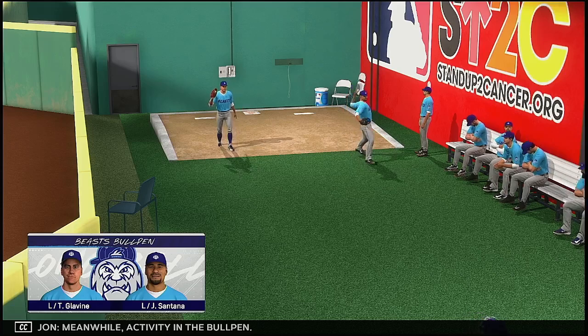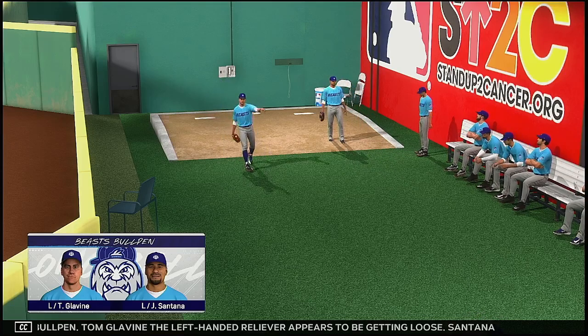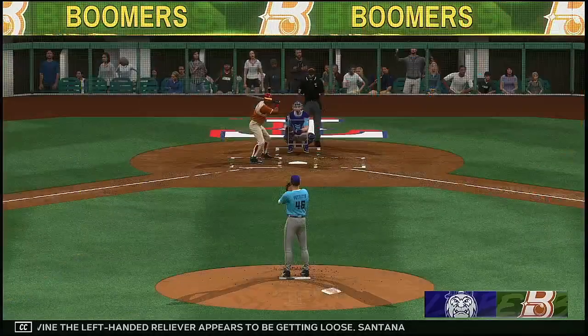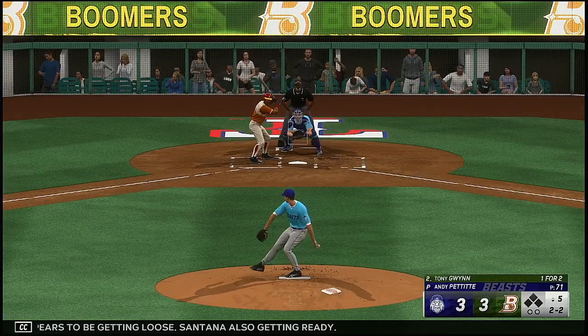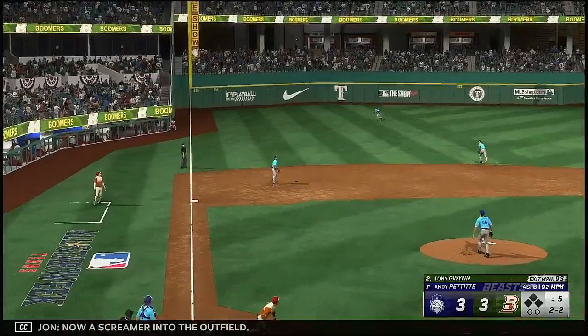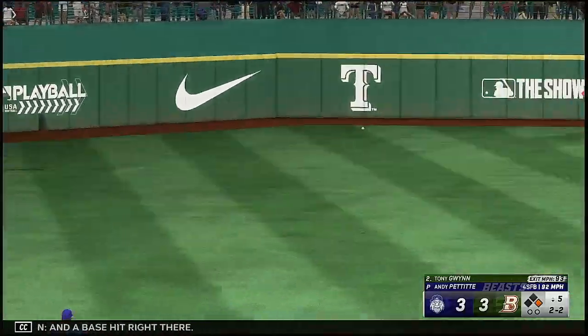Meanwhile, activity in the bullpen. Todd Glavin, a left-handed reliever, appears to be getting loose. Santana also getting ready. Now a screamer into the outfield. And a base hit right there.